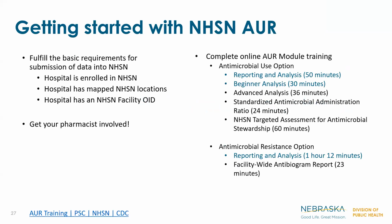As far as I'm aware, I think every single hospital in Nebraska is already enrolled in NHSN. This actually just happened with the COVID-19 hospital data reporting. So to my knowledge, every hospital is enrolled. So that's not something that our state has to worry about.